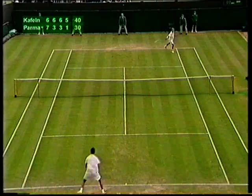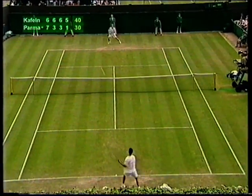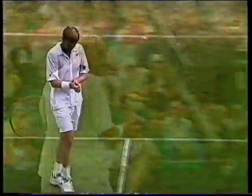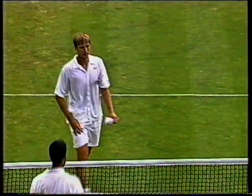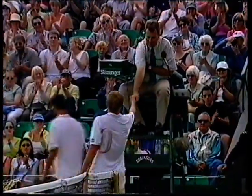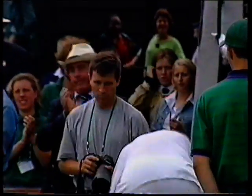And here we go, fast forwarding to the end of the match because Kafelnikov ran away with the fourth set. And that loose shot from Armin Palmer meant the numbers haven't saved. The Australian and French Open champion of days gone by was safely through to the next round. And if his attitude's right, he could yet be a contender here on the grass at Wimbledon. As for Palmer, his Wimbledon was over for another year.